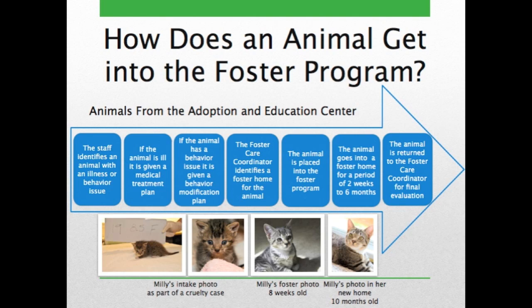If the animal's sick, then our medical department will take a look at the animal, determine what exactly is wrong, and then develop a treatment plan. At that point, the animal is usually put onto the foster list to find a foster home for someone who could take a sick animal. If the animal has a behavior issue, then our behavior staff will look at the animal and determine what would be best as far as a behavior modification plan. And then that animal would also go on the list, and I would look for someone who's interested in working with animals that have behavior issues.